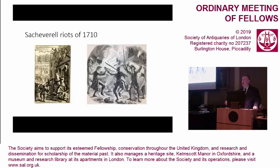Now, the trial of Sacheverell was too tempting an opportunity for the makers and sellers of souvenirs and mementos to ignore. Sacheverell was celebrated and remembered in a way that probably only monarchs had previously been. Sacheverell's portraits were plentiful, with dozens of different versions produced in 1710 and subsequent years. And here are three of them.